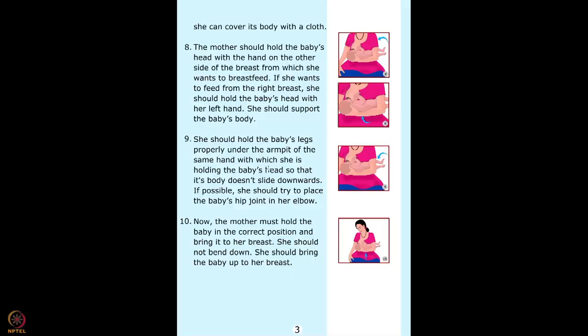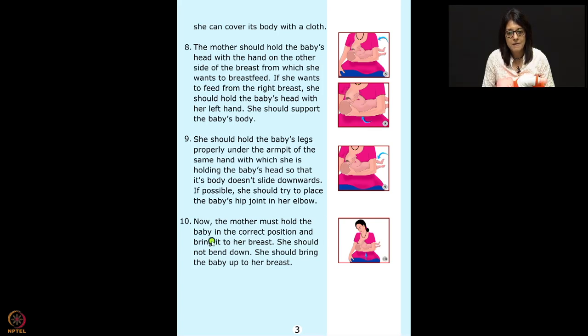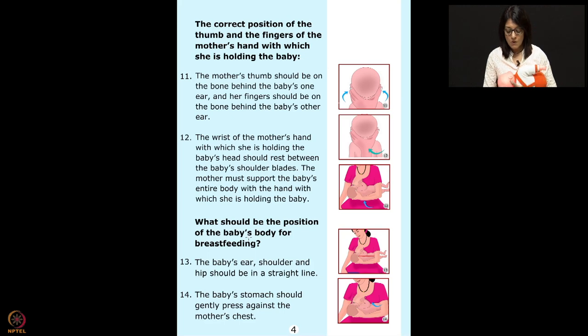The tenth point is that the mother must hold the baby in a correct position and bring it to her breast. She should not bend down. She should bring the baby up to her breast. As I mentioned, she needs to bring the baby up. She should not be bending down, so it should not be like this. She should be bringing the baby up.